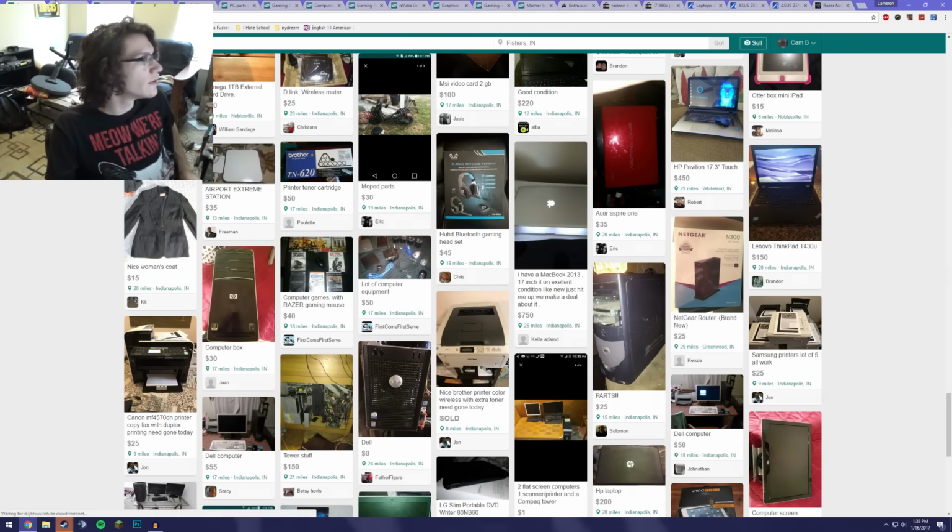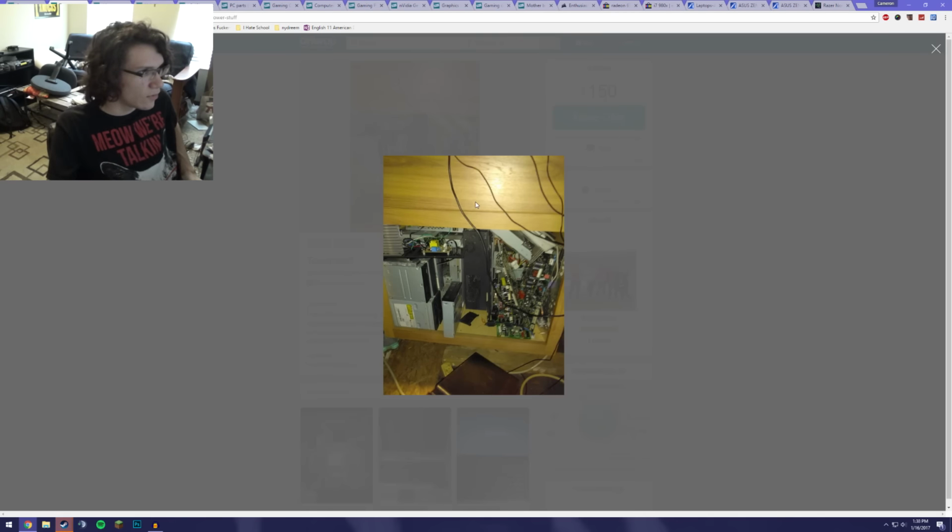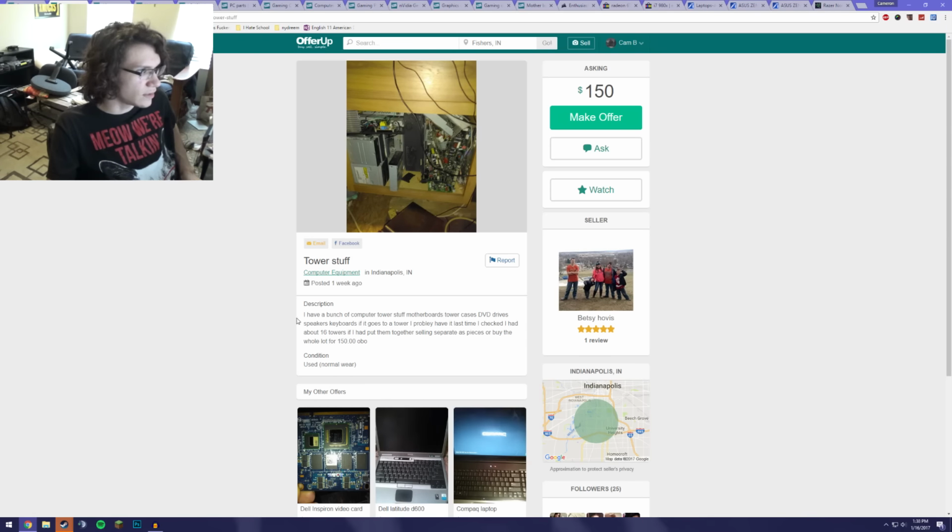Tower stuff. What is this? Wow, yeah, that is tower stuff, isn't it? That's like 3 or 4 motherboards, power supplies, a bunch of CD drives. Is that a case? 150. I have a bunch of computer tower stuff, motherboards, tower cases, DVD drives, speakers, keyboards. If it goes to a tower, I'll probably have it. Last time I checked, I had about 16 towers.